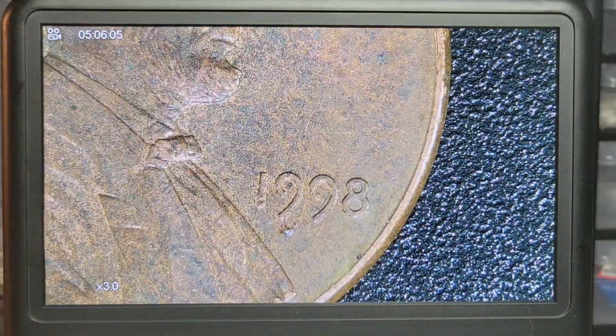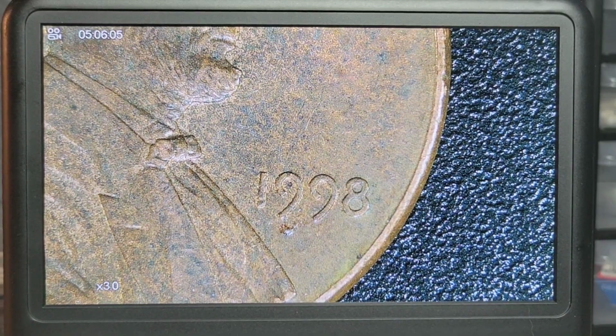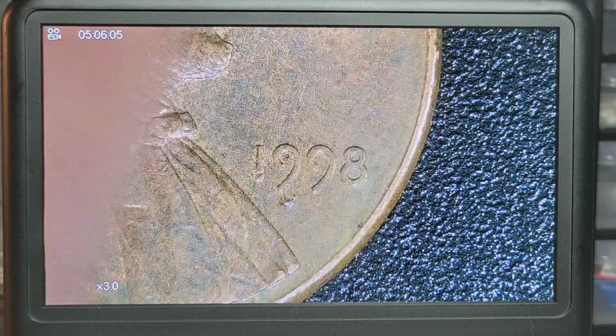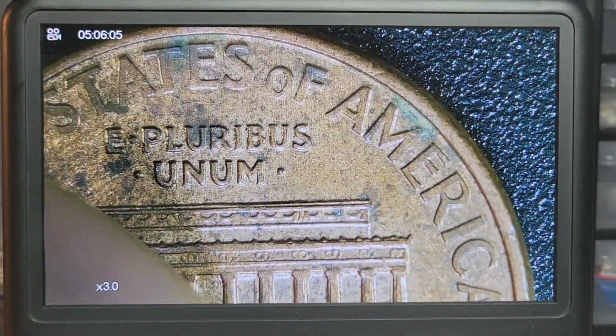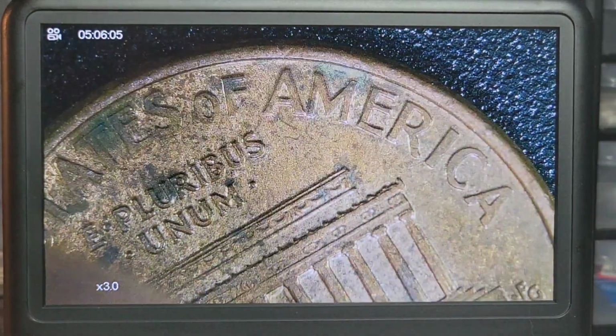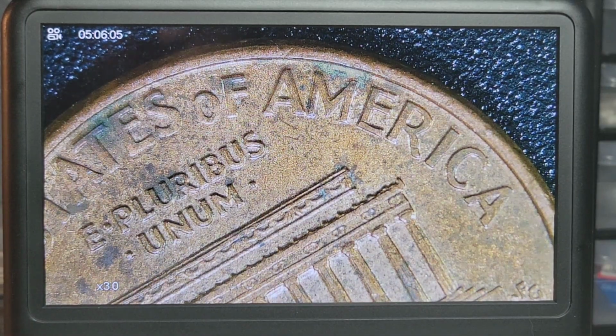All right, next we have a 1998 Philadelphia. With the 1998 Philadelphia, we're looking for the A and the M to be wide. So we want this to be a wide AM. I should have kept that previous penny so we could show what the wide looks like, but that's okay. Let's go ahead and flip this. And there we have close. That is a close AM. So we do not need this one either. We have plenty of those.